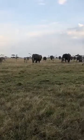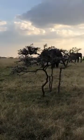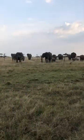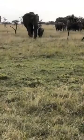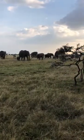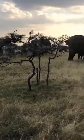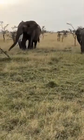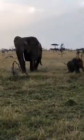So they're actually coming toward us. Look, there's one getting some milk from the mother right there. It is actually a bit closer now. I think we are less than 2 meters away from them. Look at the little one. It's a bit playful.